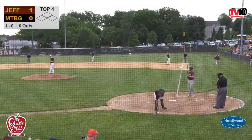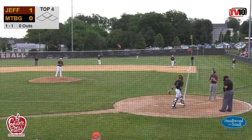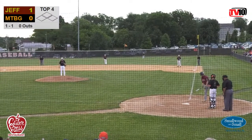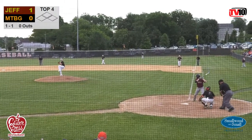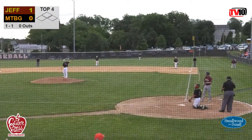The 1-0 pitch, a hearty cut taken by Zach Rose, who is able to get a piece of it, but fouled off right at home plate. The only run scoring with a 1-out walk, an intentional walk, and then a fielder's choice ground ball in which Peyton Corwin came home to score. There was an error on the play, the errant throw from Caleb Edwards. Here comes the 1-1 pitch, a breaking ball in for strike 2.